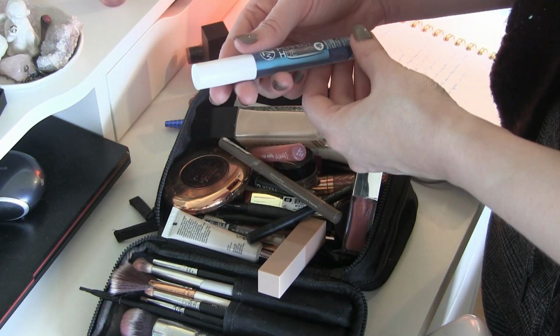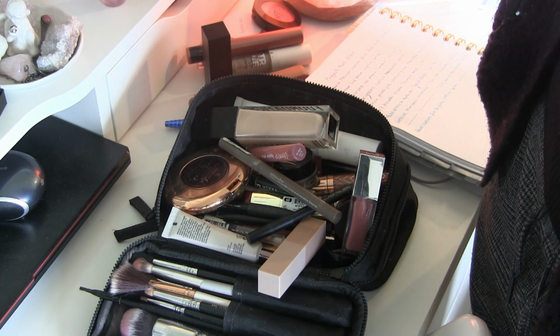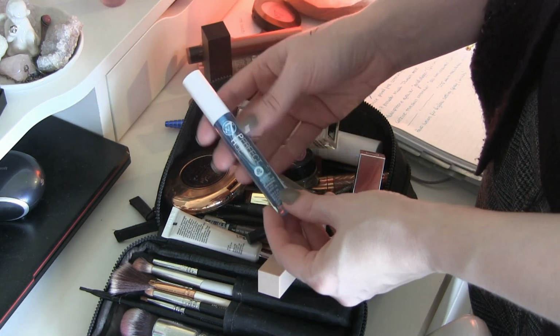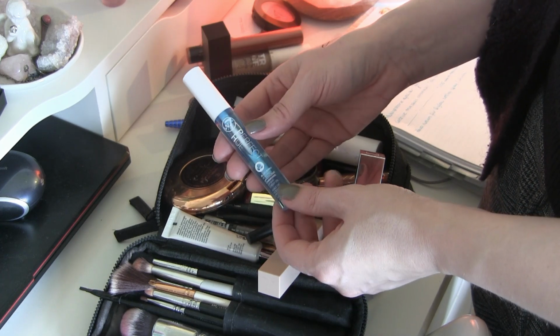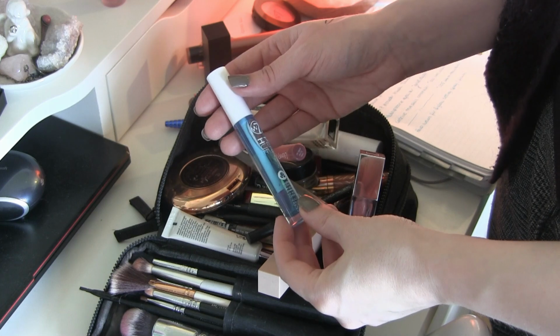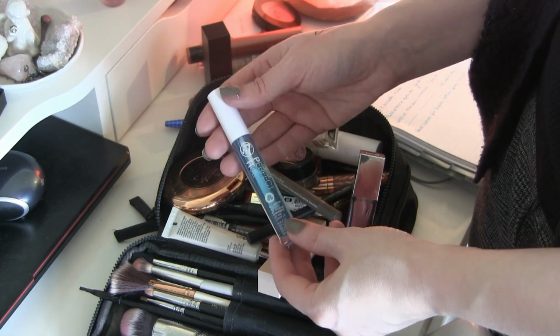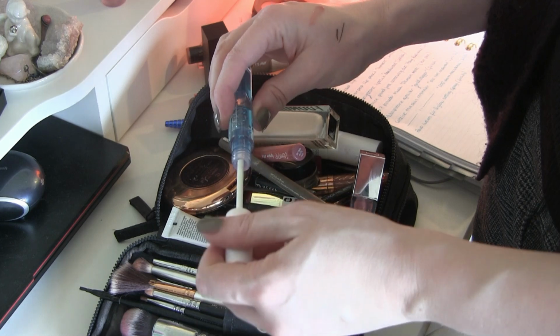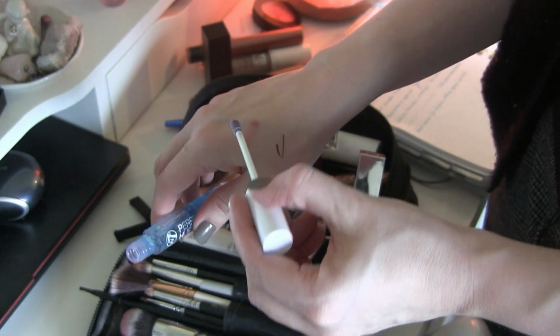This is called the Perfect Hue Blueberry Scented pH Color Changing Lip and Cheek Oil. I haven't tried it on my cheeks. I can't see myself using it on my cheeks. That's probably going to be a challenge, but I have tried it on my lips, and I really like it for my lips, actually.